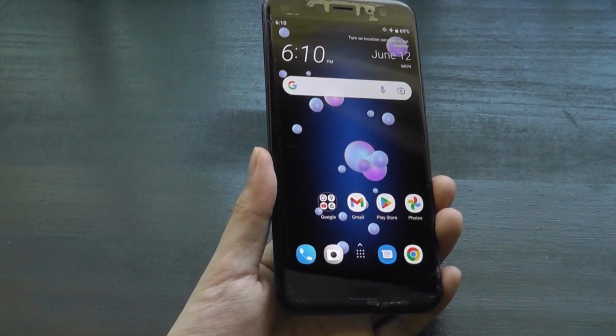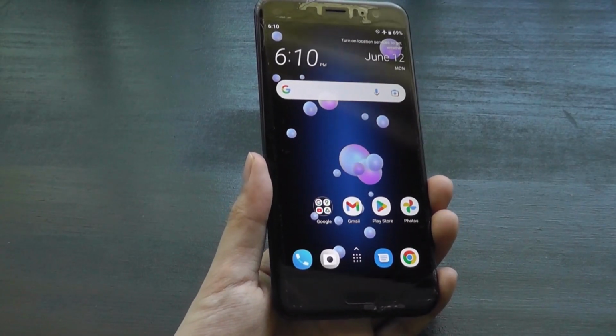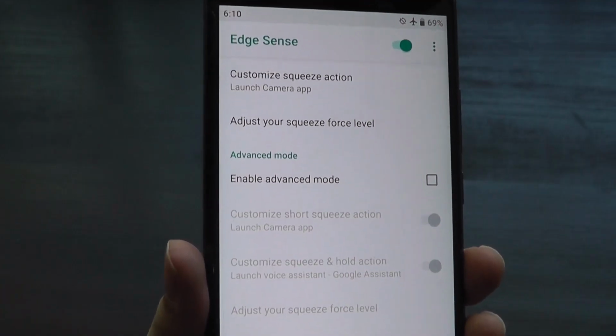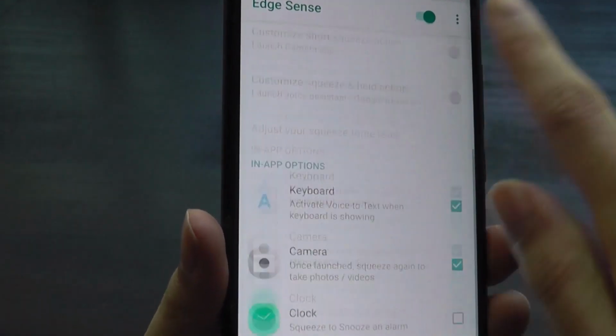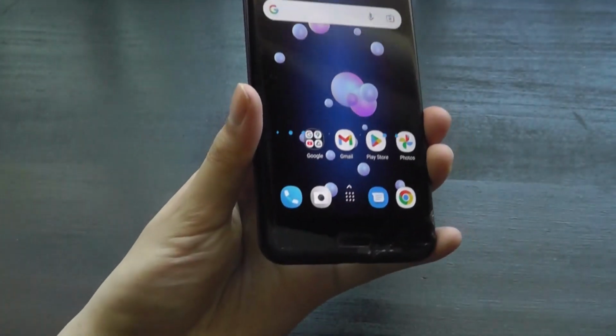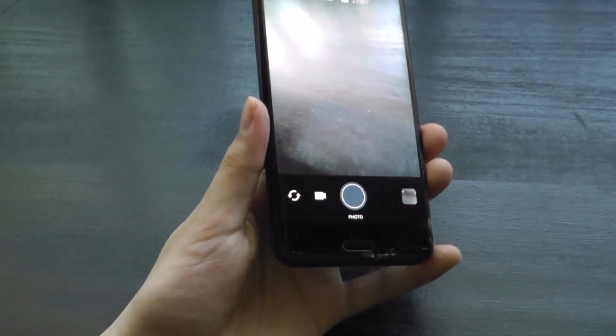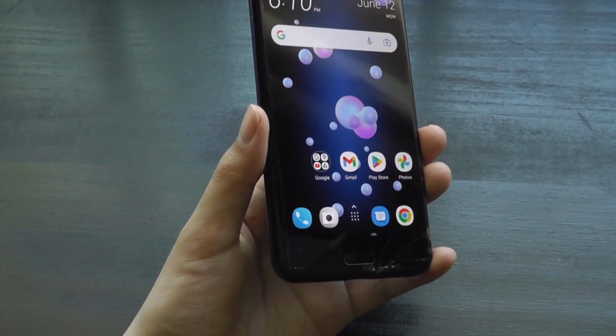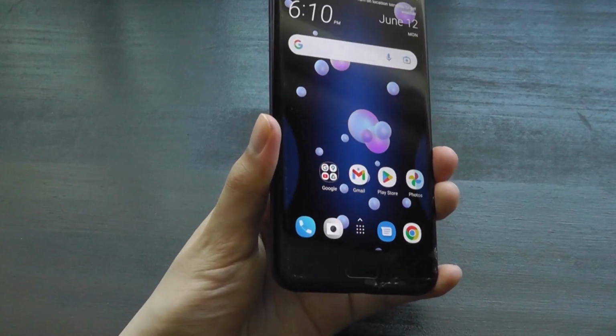Now, one of the hardware innovations introduced with the U11 was the Squeeze Edge Sense functionality. So by pressing the phone, you can trigger different commands, including the voice assistant, as well as opening up even other applications, which is quite clever. And of course, this was the technology that was later borrowed by Google on some of their earlier Pixel devices, including the Pixel 2, 3, and 4, all had this functionality.